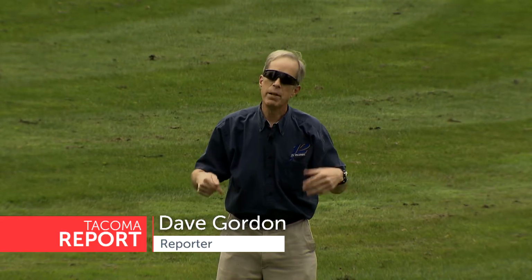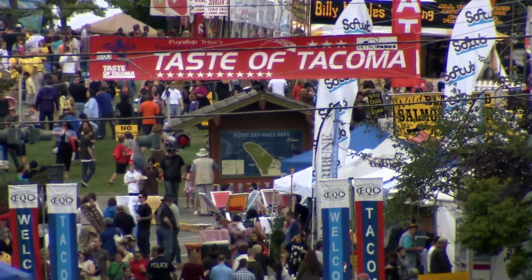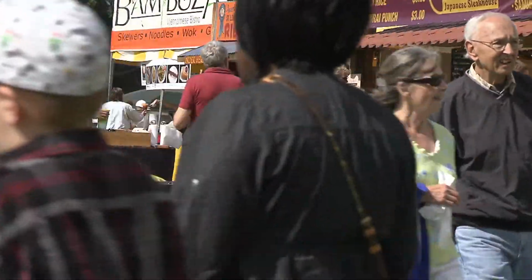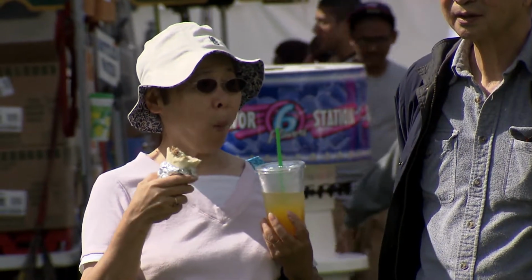Right now, we're in peaceful Point Defiance Park. But real soon, we're going to be packed full of people. The Taste of Tacoma is practically a tradition in our area. Forget the calories and add on another notch or two to your belt. The Taste is a food-for-all icon.